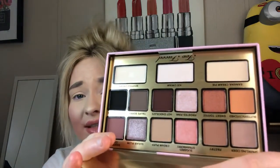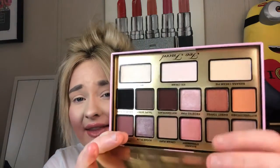I highly recommend this. If you can still find this anyway, I don't think that they sell this anymore at like a Sephora or Ulta. I feel like eventually you might be able to find this at like a TJ Maxx or Marshalls. This is absolutely stunning. It's one of my favorite palettes from Too Faced, and here is a close-up if you guys can see. You have some really unique shades in here, and this is what I like to see.